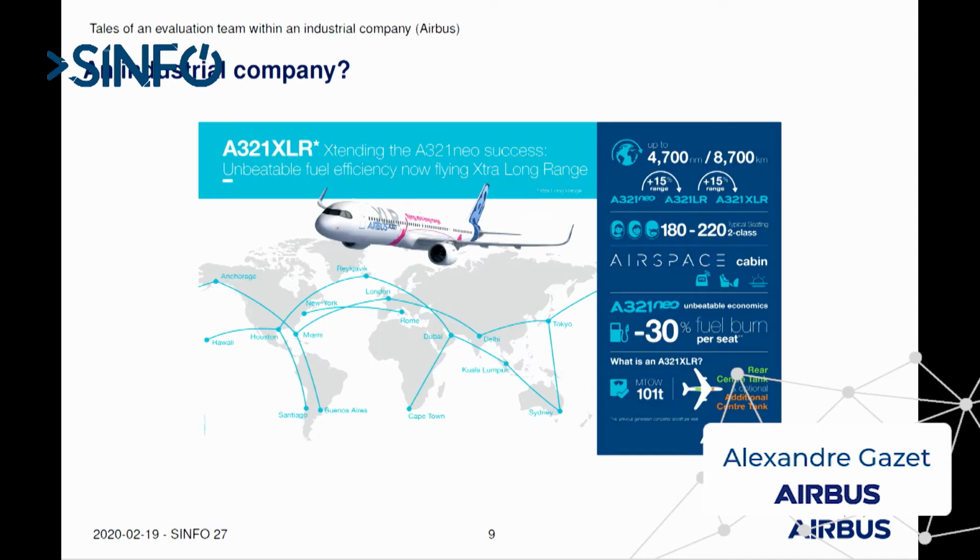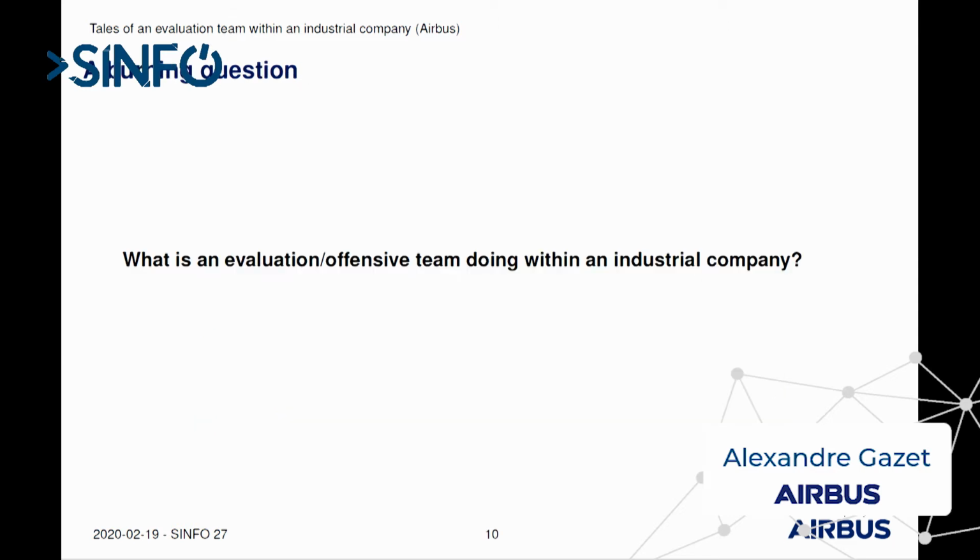If you look at the figures on the right of the slide, these are the indicators that are usually expected from our customers. So we have range of the aircraft, seat capacities, fuel consumption, fuel efficiency, maintenance time, all these kinds of things. So at this point, you may be wondering what an evaluation team doing cybersecurity is doing in such an industrial company.